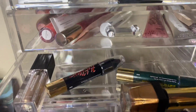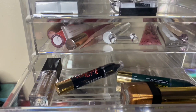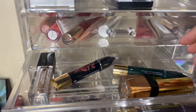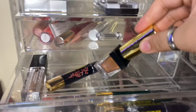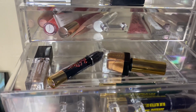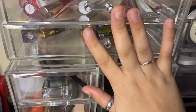Here we have what I would like to call my random eyeshadows. And what I mean by that is eyeshadows that don't normally come the way I use them. So this is kind of like a nail polish version looking of it. This is like crayons, and that's like a cream eyeshadow. Basically for eyeshadows that are not like a palette, they're in there. So that's the space I have for them.